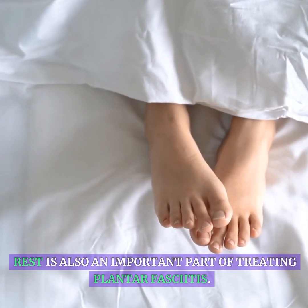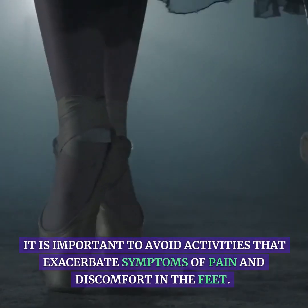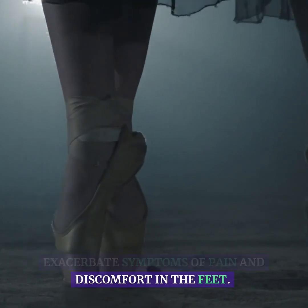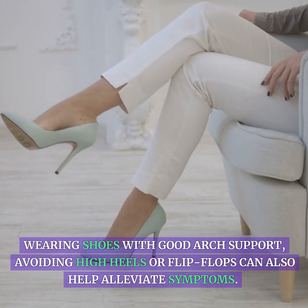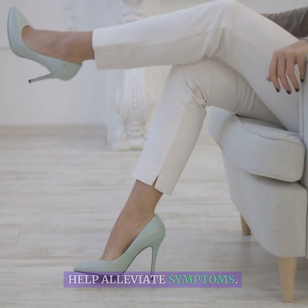Rest is also an important part of treating plantar fasciitis. It is important to avoid activities that exacerbate symptoms of pain and discomfort in the feet. Wearing shoes with good arch support, avoiding high heels or flip-flops can also help alleviate symptoms.